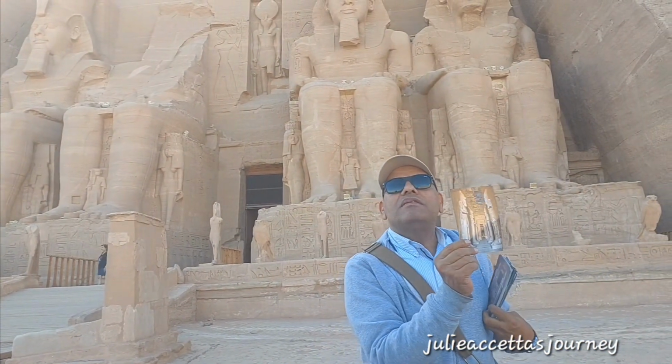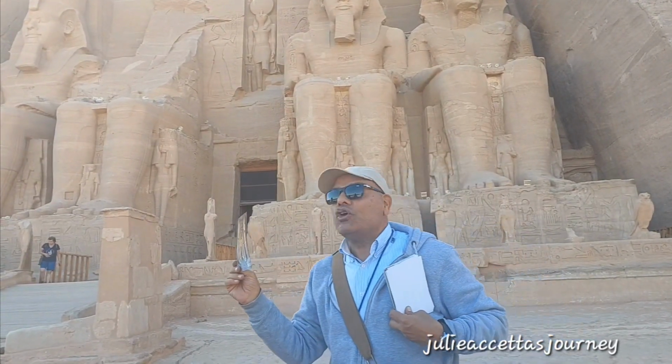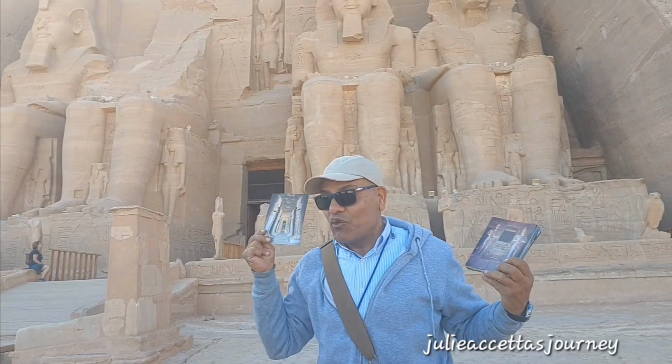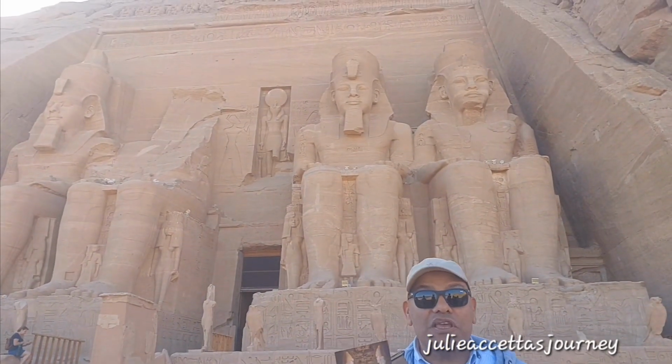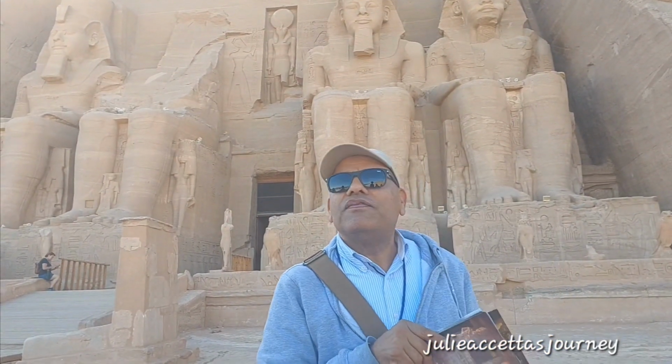Hypostyle hall, which means a lot of columns standing to hold the whole temple. On the column is Ramses II's chair. Ramses II actually shows himself at the stable taking care of the temple by himself. Ramses II, not an easy Egyptian king, was one of the most powerful kings in Egypt. He has some funny stories about him.